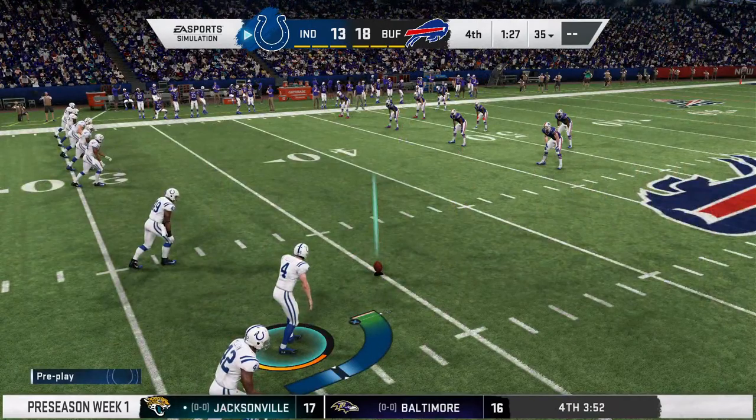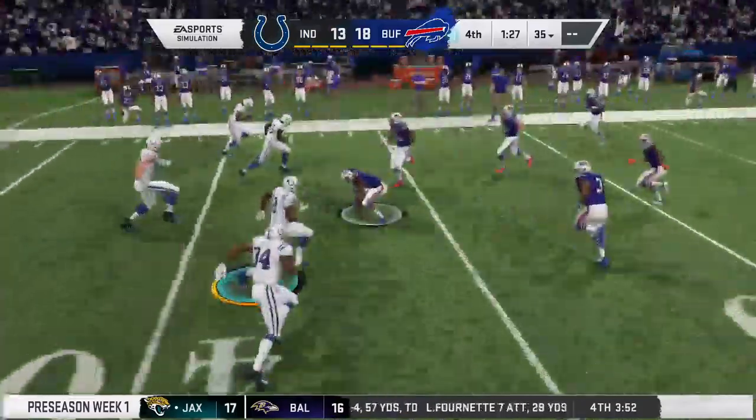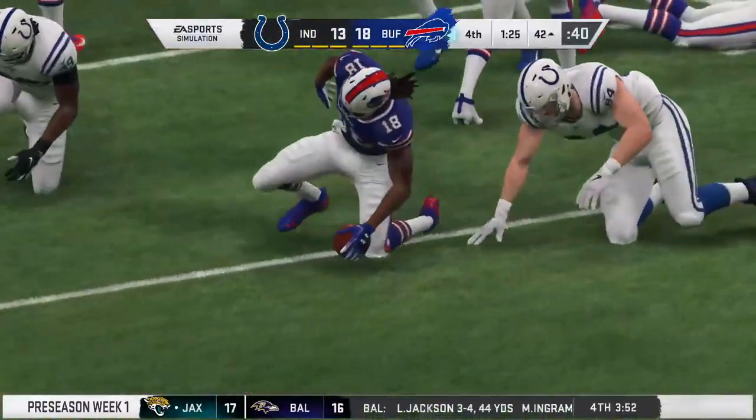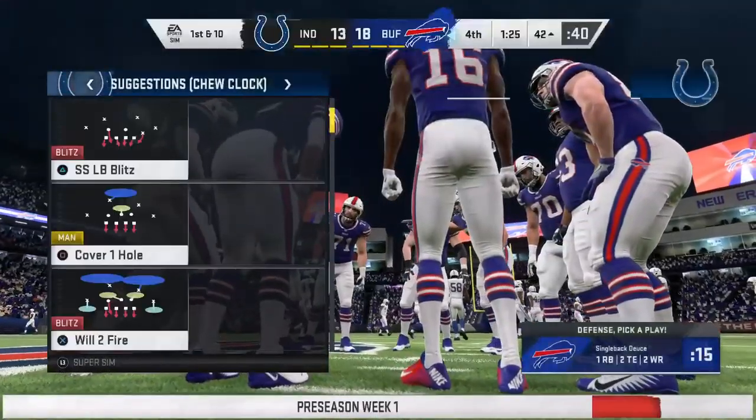We've got an onside kick coming up. With a kicking team trailing by five, they need to recover this football. And the Bills are going to recover. A tough one there. They certainly wanted that one. They needed it, but they didn't get it. They still do have three.